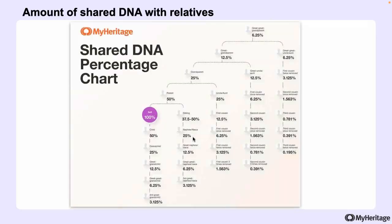Here, you can see a bigger picture with the values of DNA percentage you share with your family relatives. Again, the percentage shared with your parent and child is exactly 50%, but all the rest of the percentages are averages. For example, you share approximately 25% with your grandparent. And as you can see, the farther along we go from the purple dot on this chart, the less DNA you share with these relatives. For example, you share 50% of DNA with your child, 25% with your grandchild, and the more generations it goes, the less DNA you share with your ancestors or descendants.